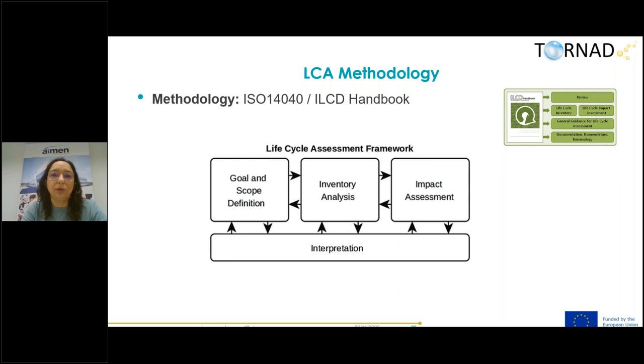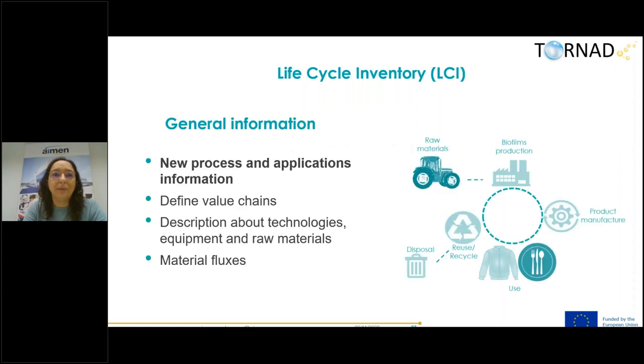So the second important thing in this life cycle assessment is the inventory. The life cycle inventory is just getting as much data as possible of the system you are analyzing. So it is important for us to get data from the new products and applications that we are considering in the project, define a value chain, a good description of the technologies, the equipment, the raw materials we are using. That is quite difficult because, by now, we are working at lab scale in this project. So it's quite difficult to take the information from the lab scale and scale it up to consider real production equipment. So we have to take this into consideration.